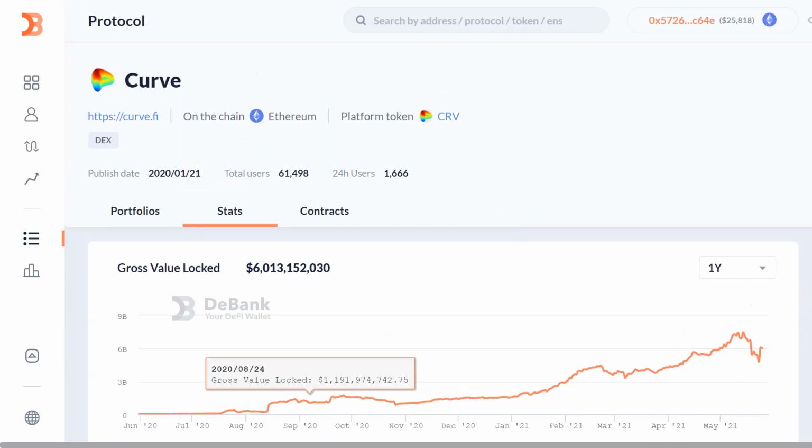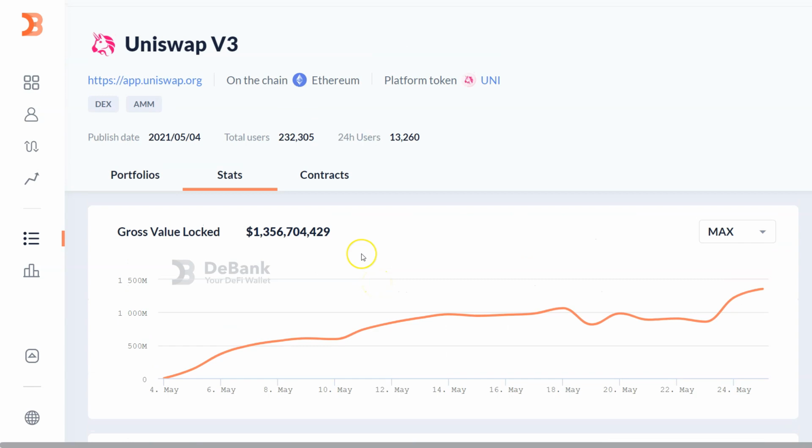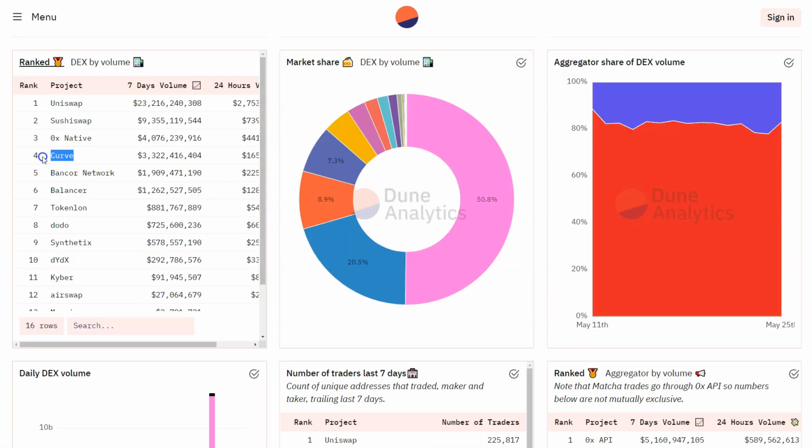If we compare this to Uni V3, which just launched, it has 904 million in 24-hour volume, and that's just V3, that doesn't include V2. So it's important to put that into context and not necessarily compare Curve to Uni or Sushi directly, and more to understand what it is and what it does and what that volume is going to look like. Even still, Curve is above Bancor, it's above Balancer, it's above all these other DEXs which offer trading, probably because it's one of the few platforms that does what it does and does it well. And people know where to go. People know what Curve is, right? For the most part, I'd imagine.